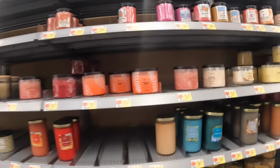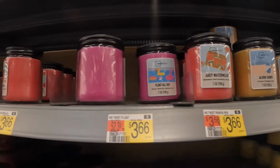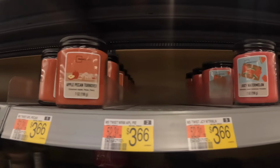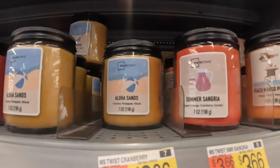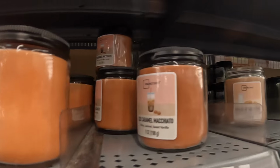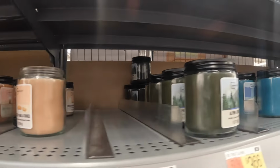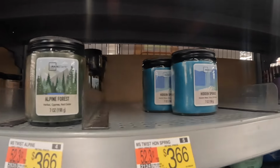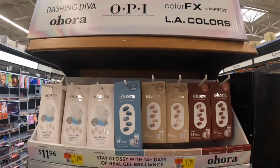What's that say? Juicy Watermelon. Float all day. Apple pecan turnover. Okay. Summer sangria. Aloha Islands. Ice caramel macchiato. Chocolate chip vanilla cookies. Apple pine forest. Hidden springs. It says new nail trends.